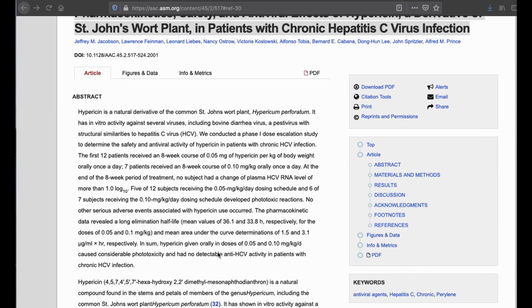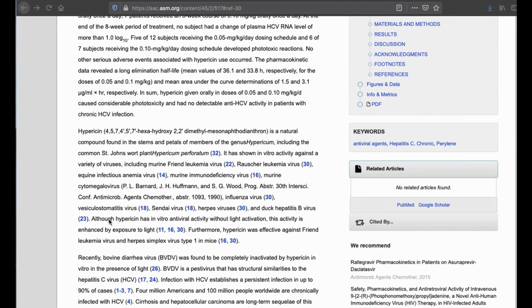As an antiviral applied topically, it is actually more effective when it is exposed to UV light or sunlight. So although I didn't find any evidence that it works as a protective sunscreen, St. John's wort oil does work better in conjunction with the sun, which is kind of fascinating.